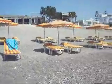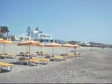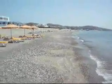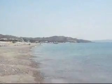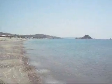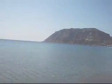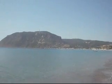Cheapest sunbeds here, €5. Two sunbeds and a brolly. Nothing wrong with it, it's just the beach is a bit stormy. Too bad. It's nice when you get in. There's a windsurfing place up there with the windsurfing. Very nice.